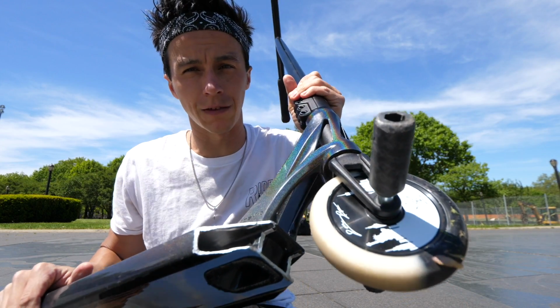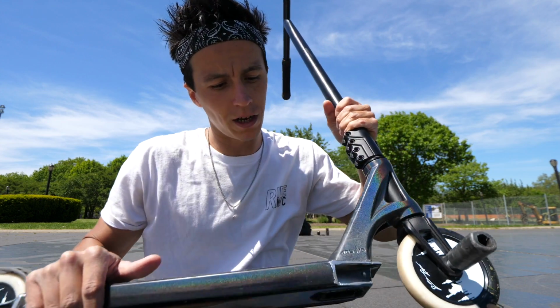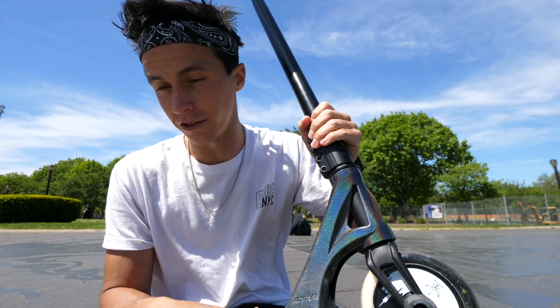I was just thinking holographic for so long, but I just couldn't think of a way to get it to be holographic. But the holographic deck looks awesome at night, kind of just black, and then when the light hits it, it just looks insane.